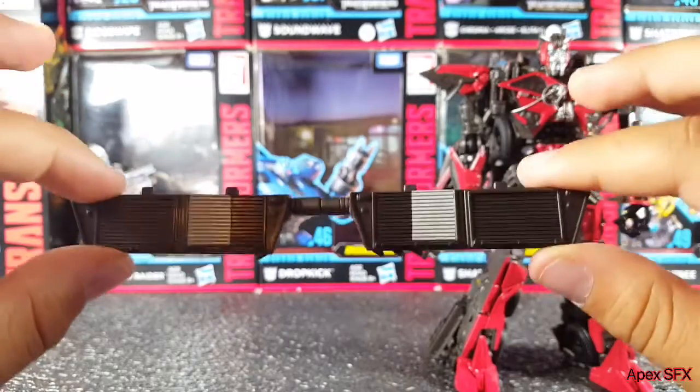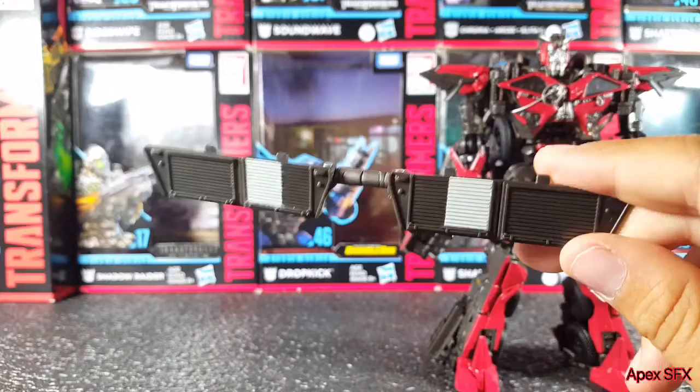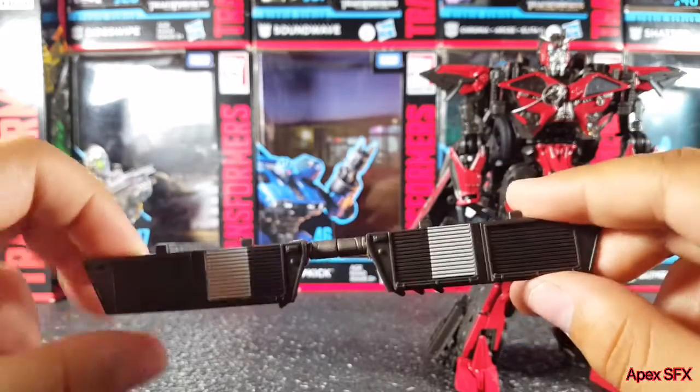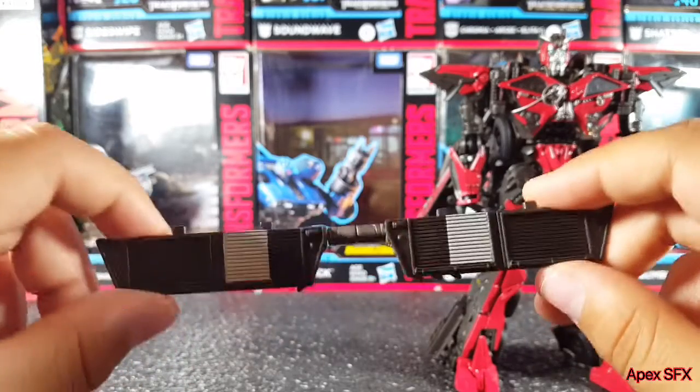So, I do like the blade. However, it is not screen accurate at all. Like, this, it's not screen accurate. And I think the reason why is because this goes on the transformation. It's a piece that you need to have in order to complete the truck mode.